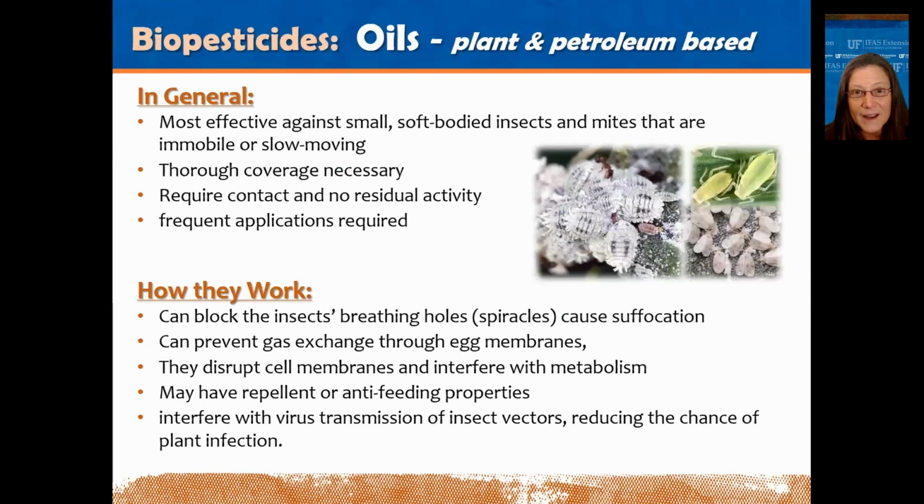Okay. First, we're going to discuss oils, and these are the plant and petroleum-based products. In general, oils are most effective against small soft-bodied insects and mites that are really kind of immobile or slow-moving. So these are going to be our aphids, scales, leafhopper nymphs, and whiteflies, mainly. You have to have complete coverage by that oil spray for it to be effective.